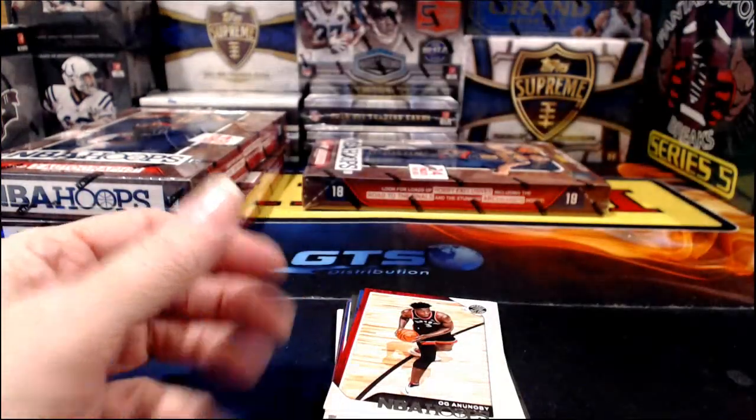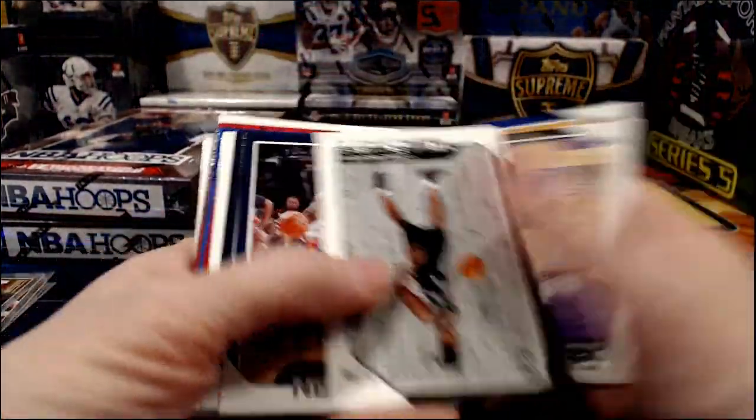That is numbered to 99. It's Damian Dotson. That is a green checkerboard for the Knicks.